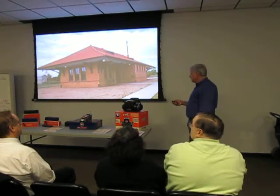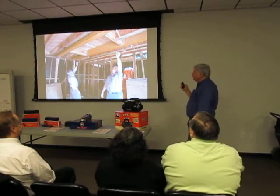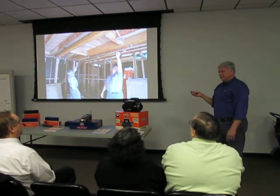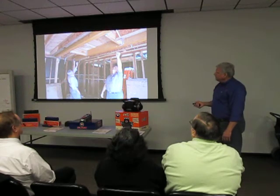Train's coming. Train's coming. And actually the trains are coming again because Norfolk Southern decided to service this area, and they put the lines back. So it's pretty amazing. This is the house under renovation. This is me. This is the client.